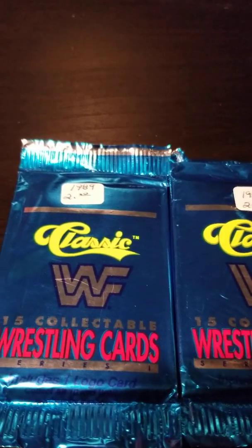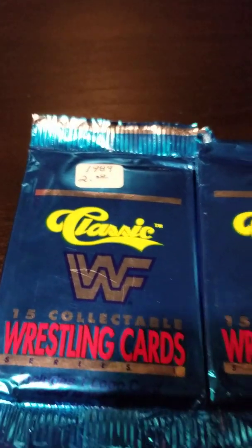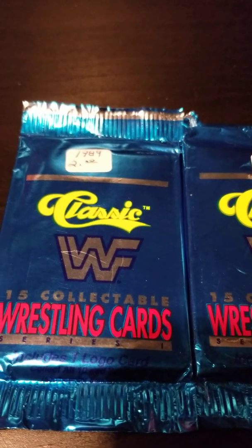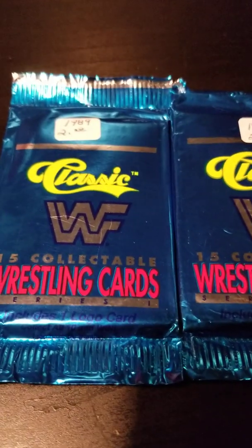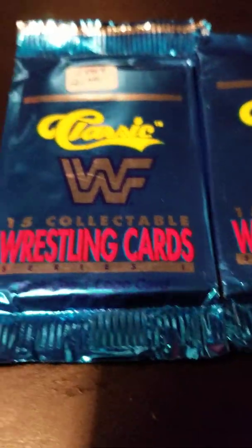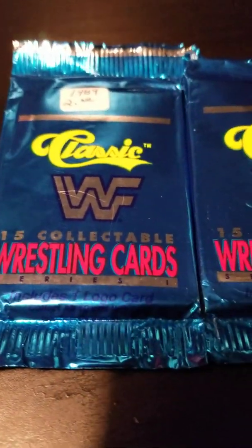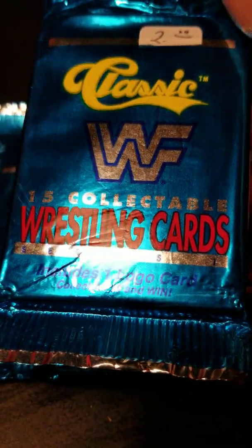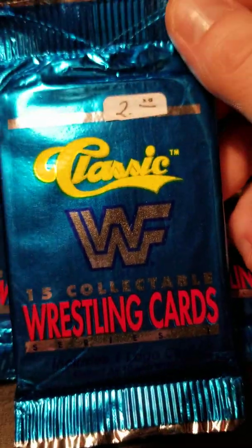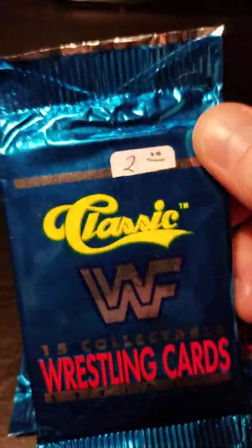Today I have some 1989 classic WWF 15 collectible wrestling cards, Series 1. Pretty cool. Includes one logo card. Collect all 10 and win. We'll look at that on the back.